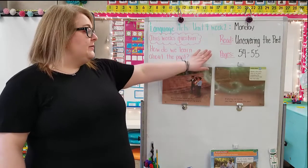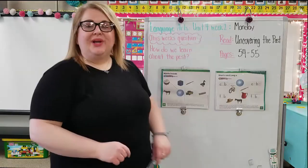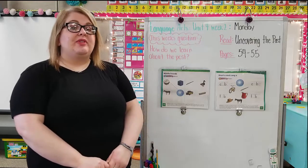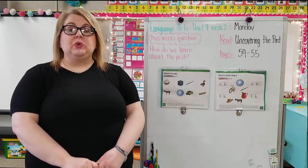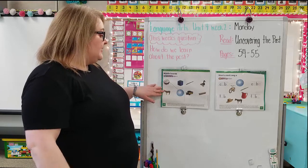Okay, boys and girls, the next thing we're going to do is we're going to work on pages 54 and 55 in our workbook. This week we're going to be working on the short U sound, and the long U with the magic E that makes the ooh sound. So a lot of times, instead of hearing the U, it's more like an ooh sound. Over here, we are going to match the sounds that sound the same.